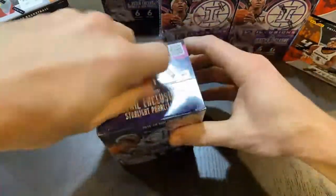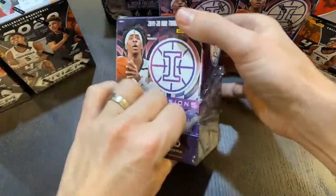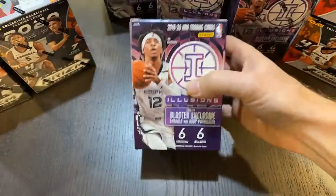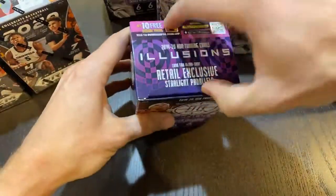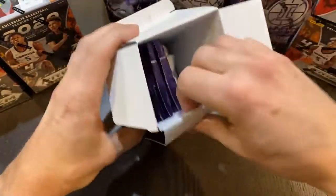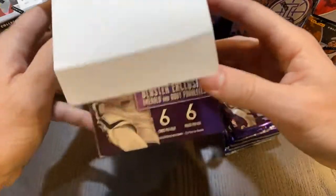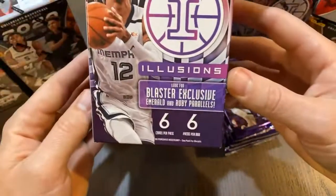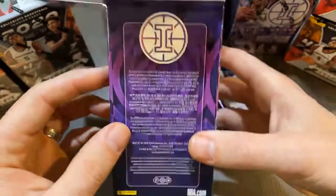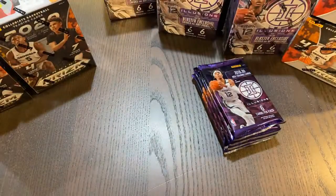We have fun breaking two years of cards, two different years of draft classes. We are excited to have both the 2019-2020 class and the 2020-2021 class. Okay, so with these Illusions, look for the Blaster exclusive Emerald Ruby parallel, 6 cards per pack, 6 packs per box. Look for Blaster exclusive inserts.